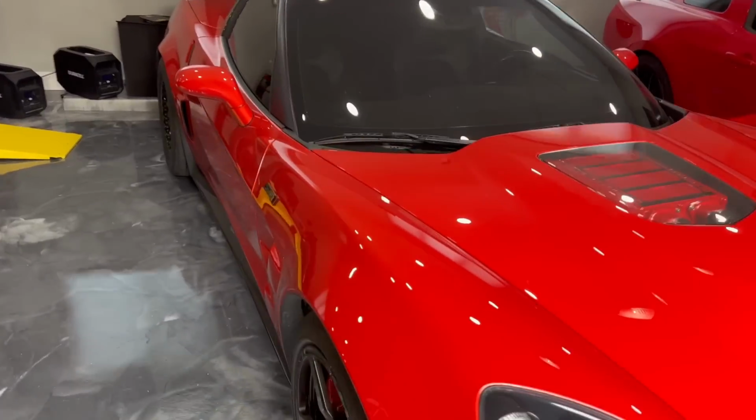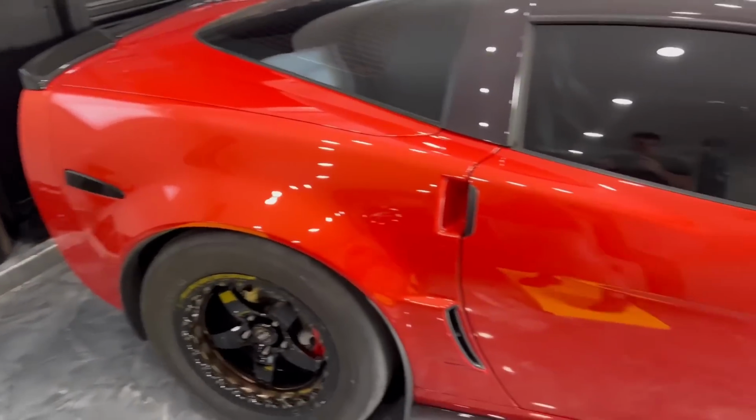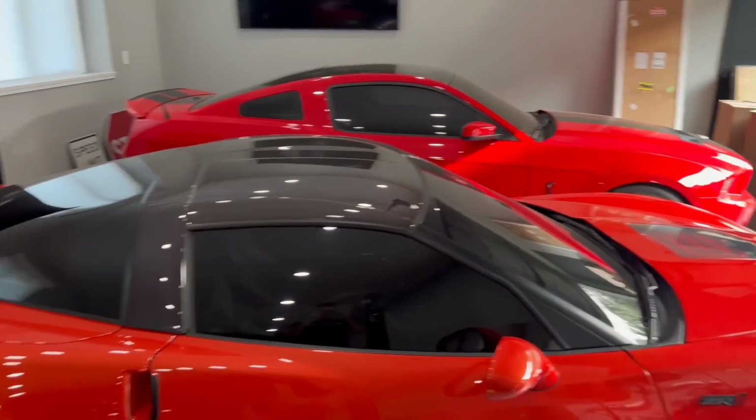ZR1 is officially home. I'm so stoked. I don't sound like it. I'm not really a super hype person. But geez, man, I'm excited to have this car in the garage.